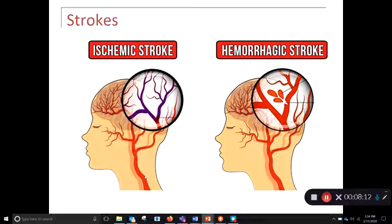Now, if there is another type of interruption in the blood, whether it be a stroke, one of these two different types of strokes will cause some serious issues as well. An ischemic stroke is a blockage, and a hemorrhagic stroke is when the vessel is damaged and blood is leaking out. And because that blood is leaking out, it's damaging or swelling up different brain tissue. And because that blood's not making it to the other parts of the brain, that other part of the brain is not getting the nutrients it needs. So ischemic, blockage; hemorrhagic, a leak of blood.